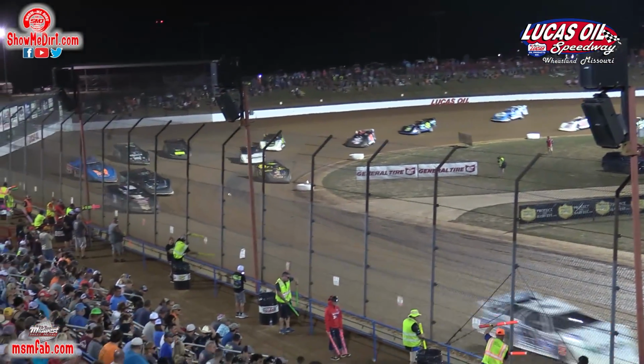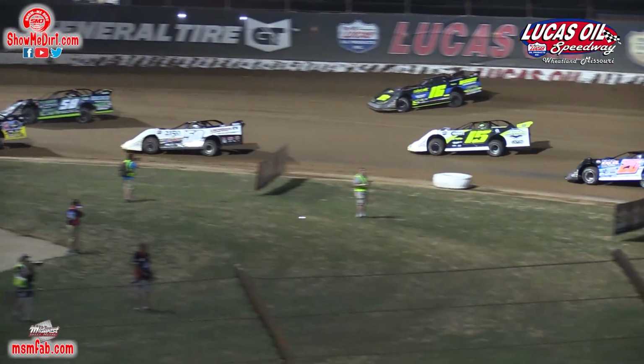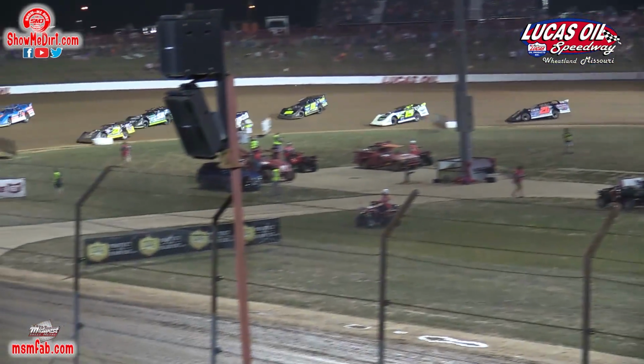There's Payton Looney in the shot. Here comes Ricky Thornton Jr. So about ready to have a 3-car battle for the lead. Buckingham, now he'll close behind the Hall of Famer Billy Moyer, 3-time Show Me 100 winner. Jeremiah Hurst there in the 58.